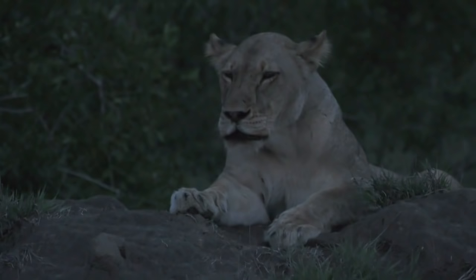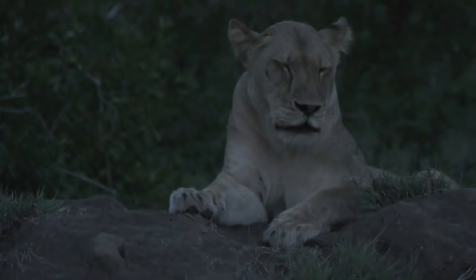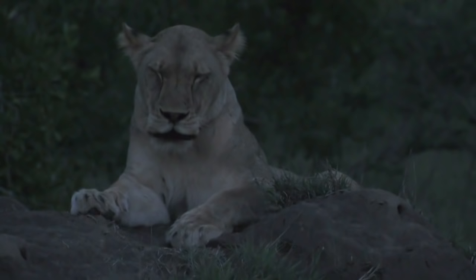So I wouldn't be surprised if the rest of them are actually on the trail of the buffalo, as they've been the last few days. And perhaps, well, who knows? She got distracted doing other things, split up during the rain, and that's why she's by herself.